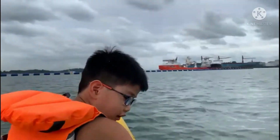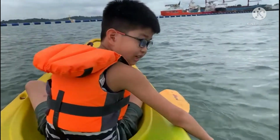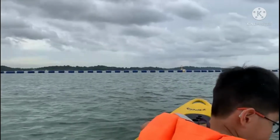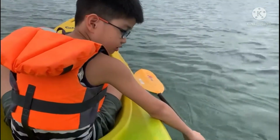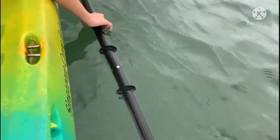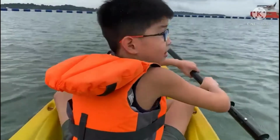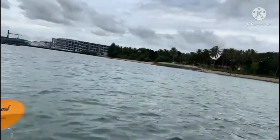Today, now we are on the boat. Okay, so look in the sea. This is actually a small pond. Until there is a big sea, but I think this is the sea. Look on the water. It's floating. Okay, so now we're so far away from the shore.